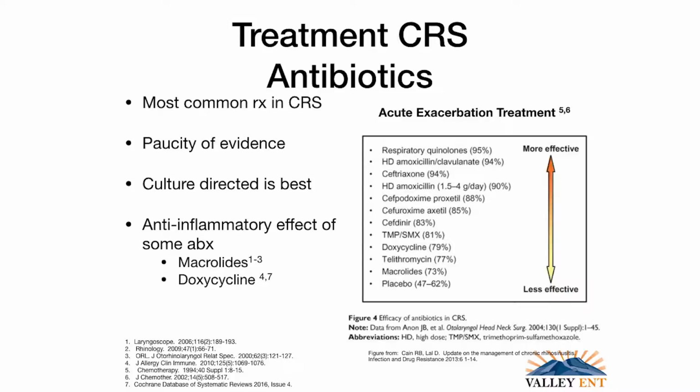And doxycycline was actually found to have benefit. It can shrink polyps as much as prednisone can shrink polyps in one study. So in addition to the antimicrobial effect, there's some type of anti-inflammatory process going on.